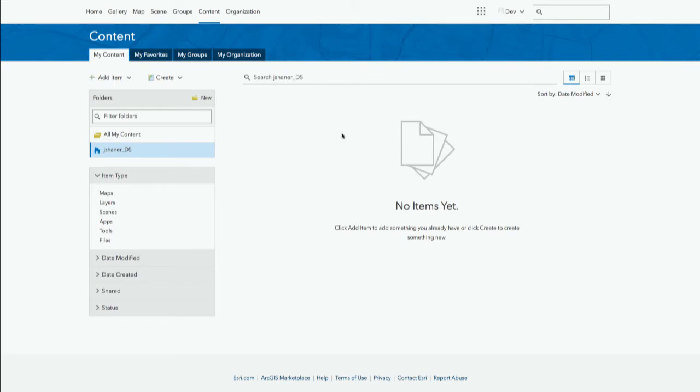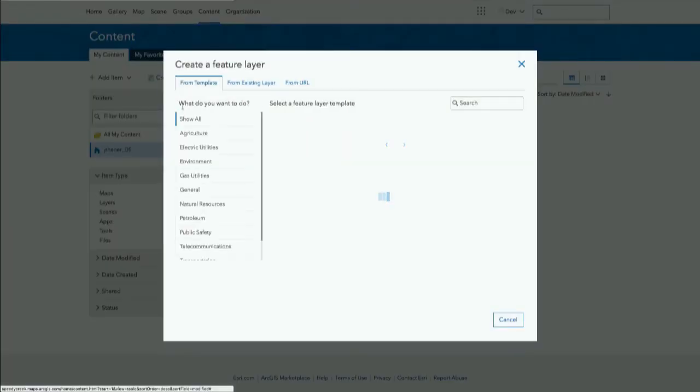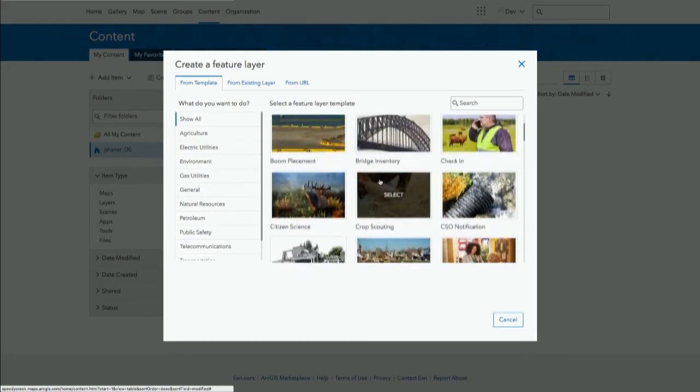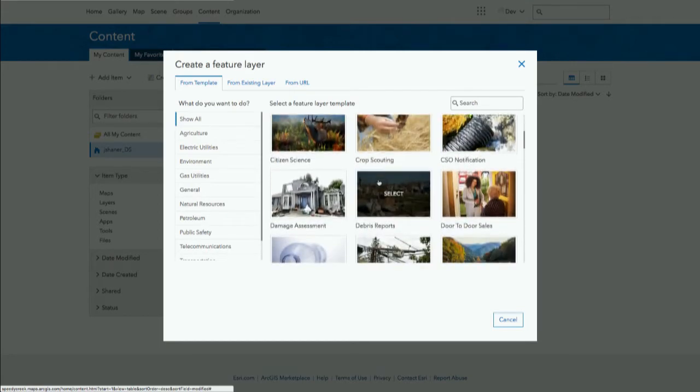I'm sitting in my content view, and I can click Create Feature Layer. Here's where all of these templates come into play. We've organized them into different categories, so you can see them based upon the industry or type of need. We've got these wonderful graphic thumbnails that show meaningful information about the type of template it is. But I don't want to look through the 60-plus templates that we have.